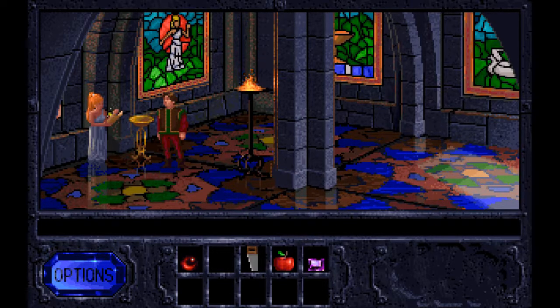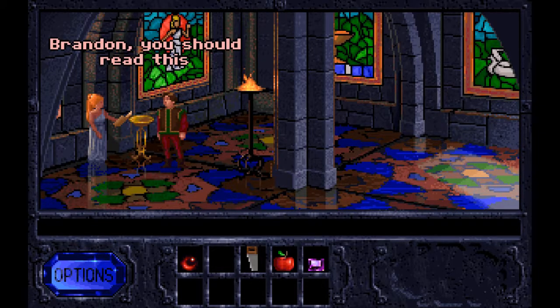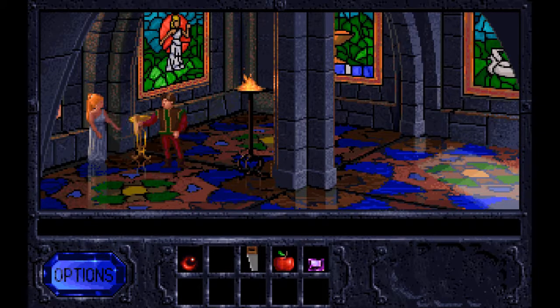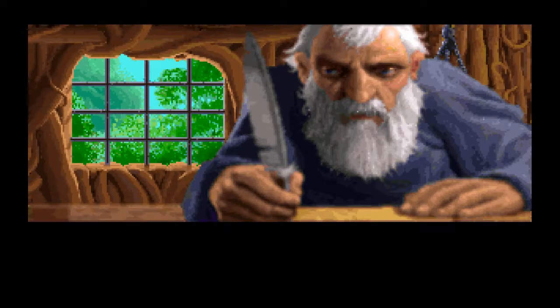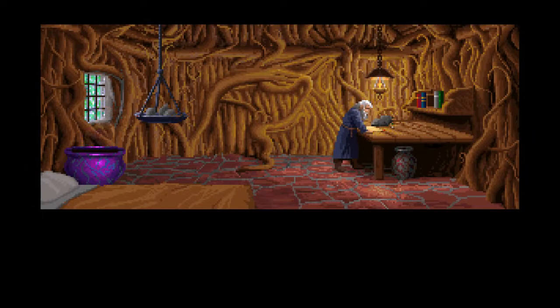What did Calic use to write this letter with? Invisible ink? No, apparently it was enchanted. So he had enough time to enchant the letter before Malcolm got in the house and cast him into the stone. Okay. I'm not going to question it.